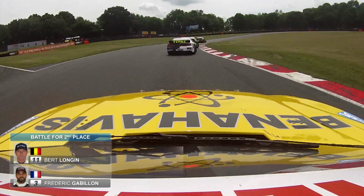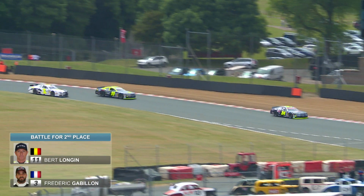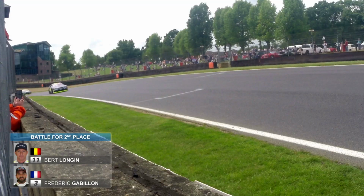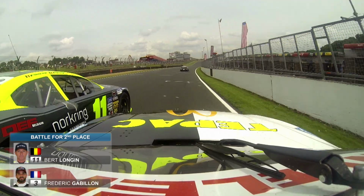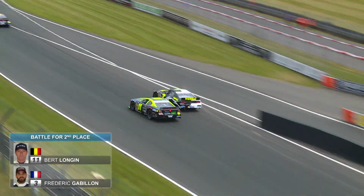On board with Alan Day ahead of him, Gabillon is pushing hard for first. The Frenchman gets a good exit at Clearways. Both cars are side by side before the start-finish line. Gabillon will go through and take his second place back. A great racing sequence there.